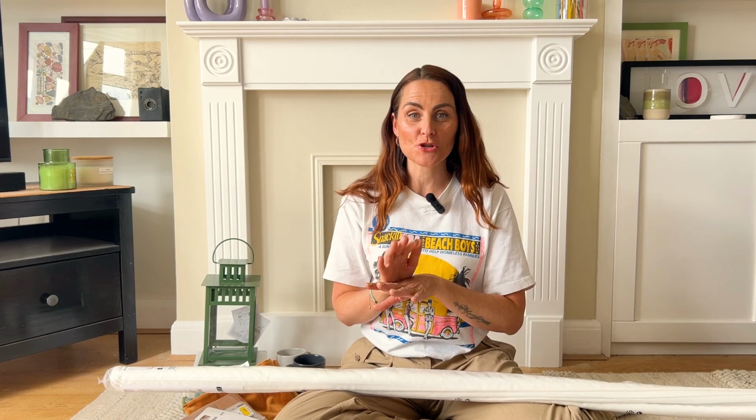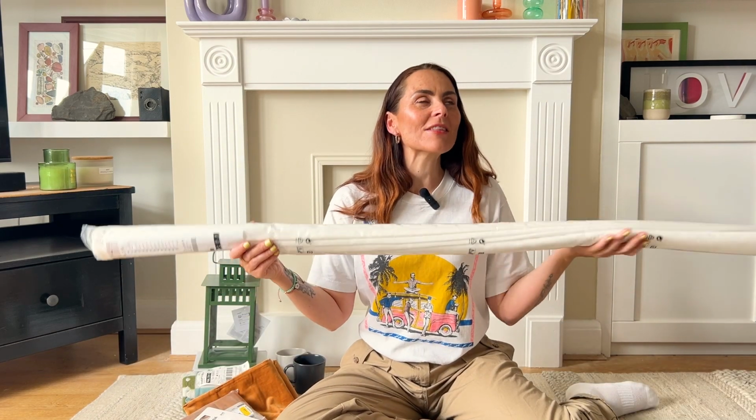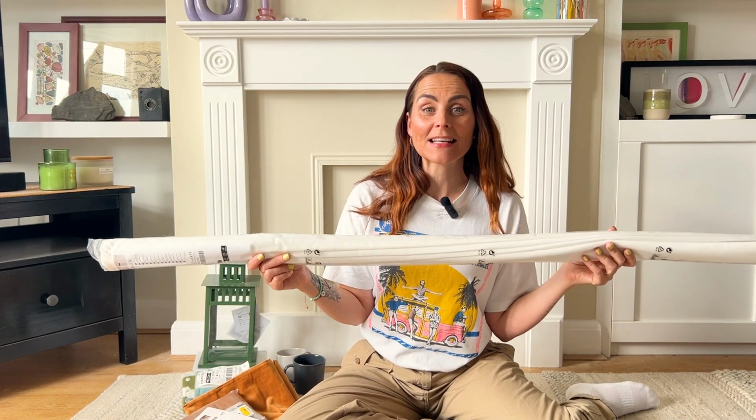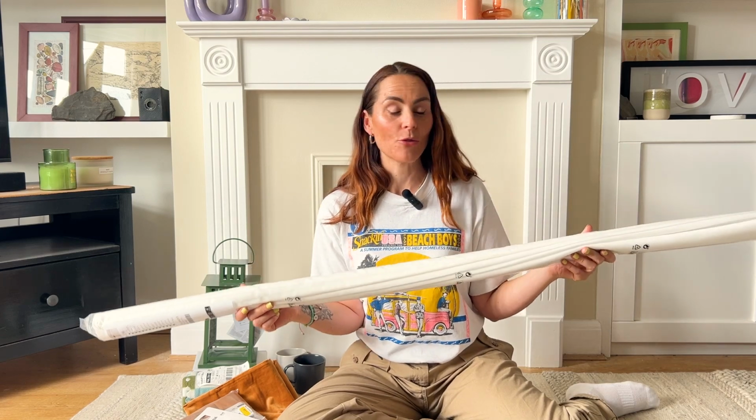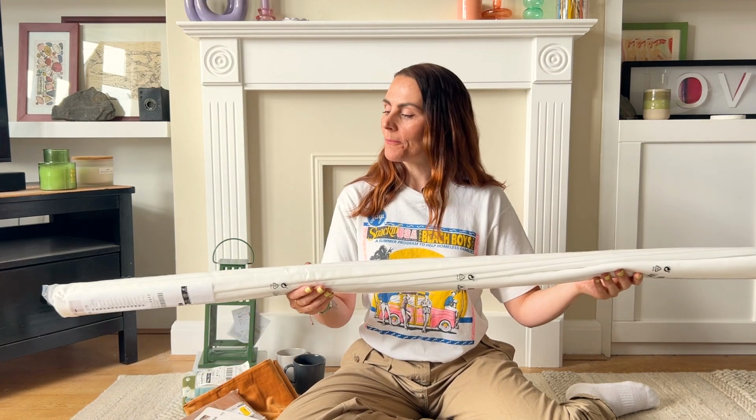At the moment, we have to shut the curtains, and then you're sort of sitting in the dark while you're eating your dinner or whatever. So the only downside of this is it's not exactly the right width for the window. My window is a little bit wider, but I don't mind that there's going to be a little bit of a gap either side.